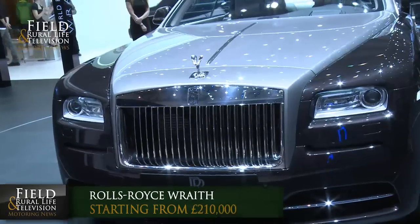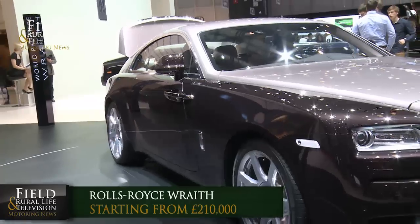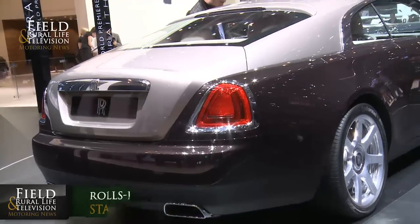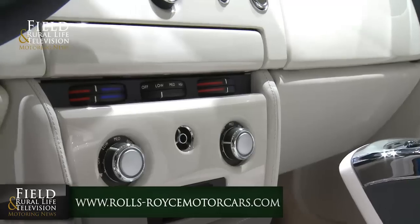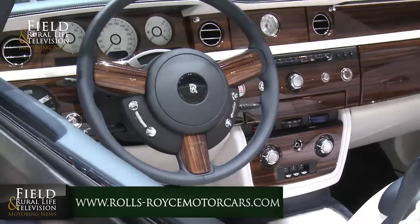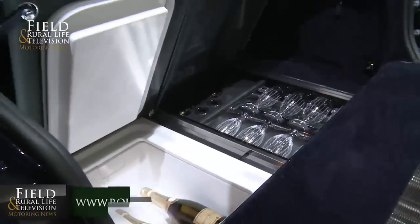A successful tribute to the 20s, with handmade interiors and elegantly simple two-tone bodywork, it conjures up the essence of the world's most luxurious car brand, still embodied today by its mascot, the Spirit of Ecstasy.